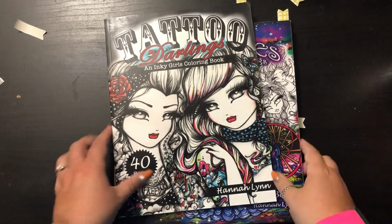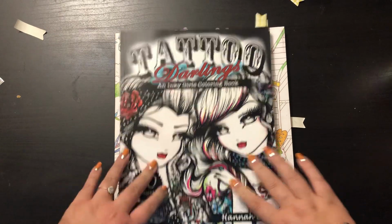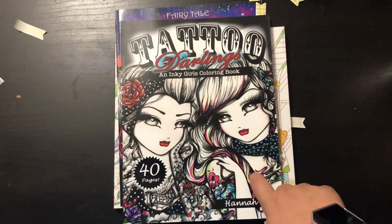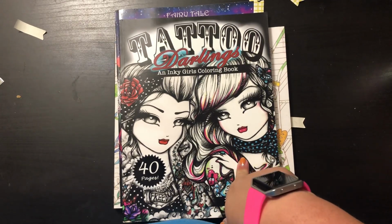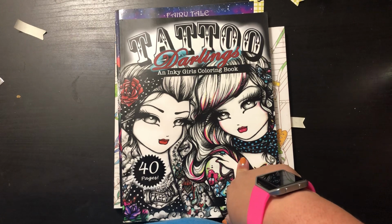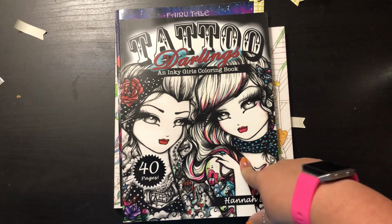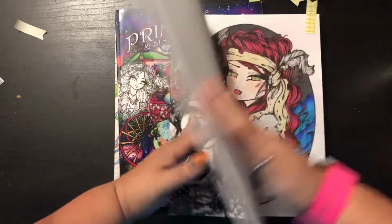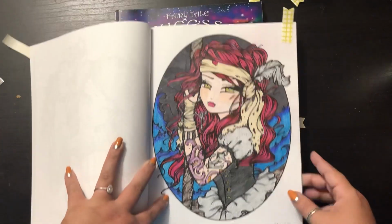Okay, Hamelin time. I love Hamelin. This is the first page I did in this one, and I did it as a color along with Brittany, and now that I'm here, I can't remember her Instagram name. It's like B-Max. I'm sure you all know her if you're in any of the coloring groups on Facebook, because she's very active in there. So, I'll try to link it below, but we did this as a color along.